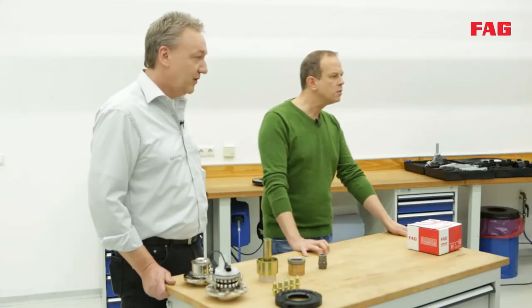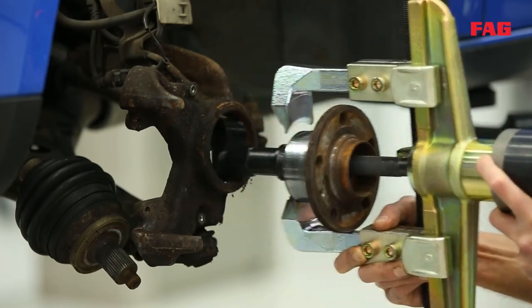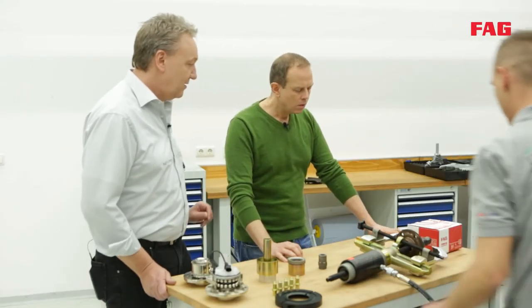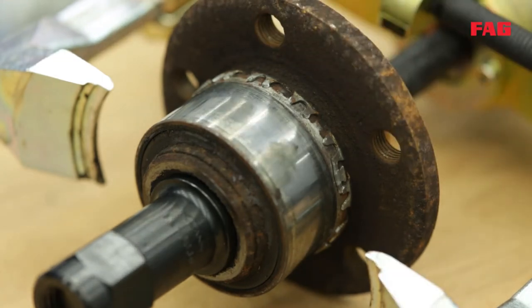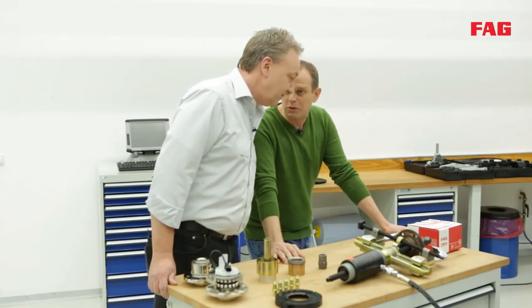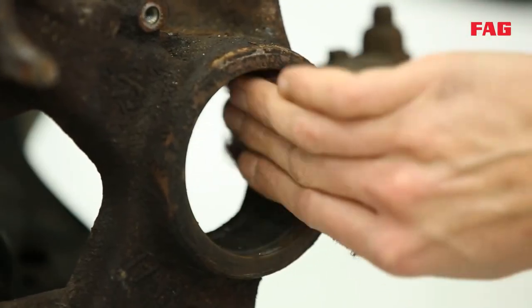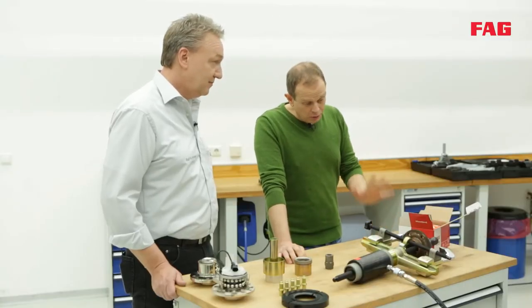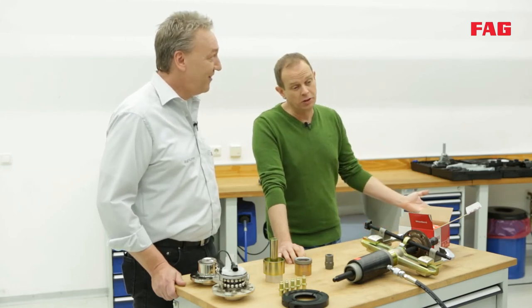Wow, that was fixed tight, huh? Yeah, but it has to be. Here you can clearly see the groove where the retainer clicked into place. And the snap ring is completely destroyed. Okay, so that means that this wheel bearing should not be used under any circumstances. Never. And it's also important to point out, clean, remove rust, and check the bearing seat. Great. And it's also important to remember that the new wheel bearing should only be taken out of the box when you're ready to fit it. Or it could get damaged, right?